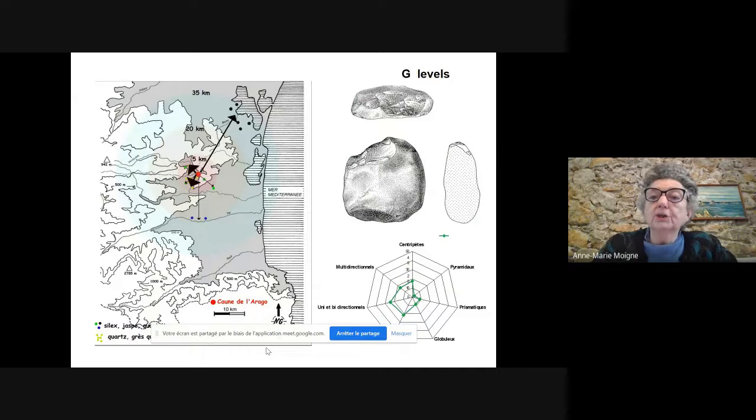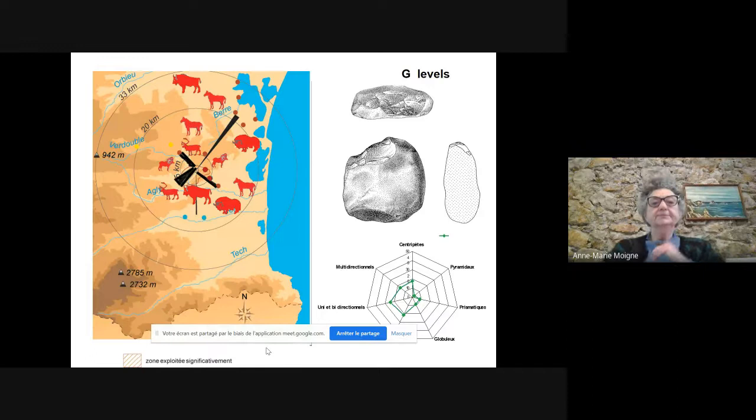These people are very important. What we can say is that in Arago, they are not methodic. They do what they want, as well for fragmentation of bones and for preparing very good and useful tools, but they do what they want. They have not a typical plan.